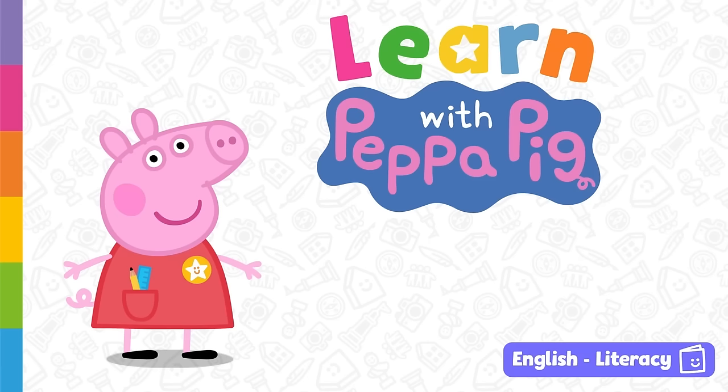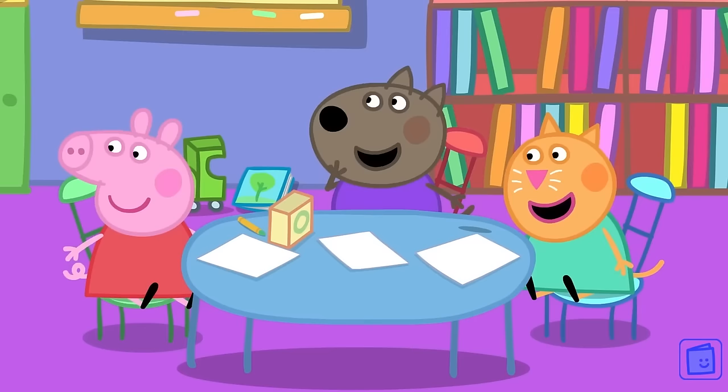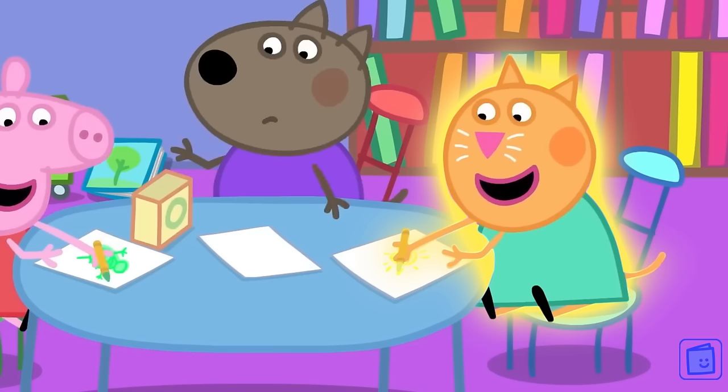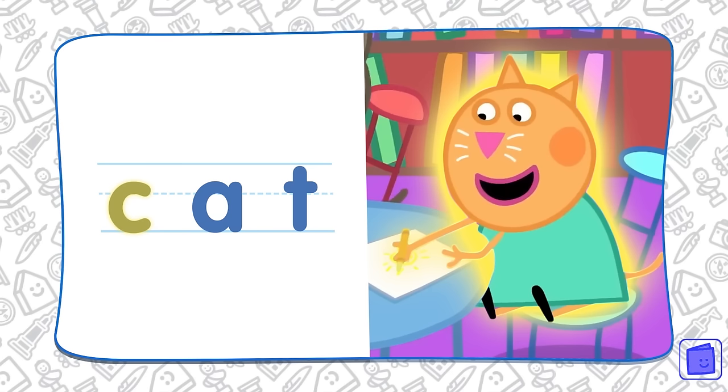Learn with Peppa Pig. Spelling. Peppa is at playgroup, drawing pictures with her friends. Who's that drawing with her? That's right, it's Candy Cat. Can you spell cat? Let's have a go together. K-A-T. That's right. K-A-T spells cat. Hello, Candy Cat.